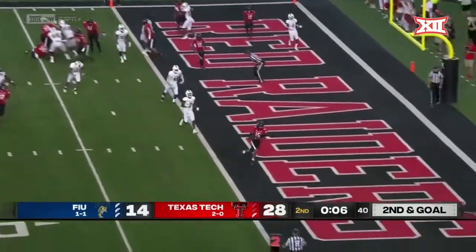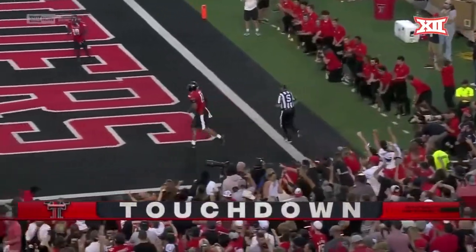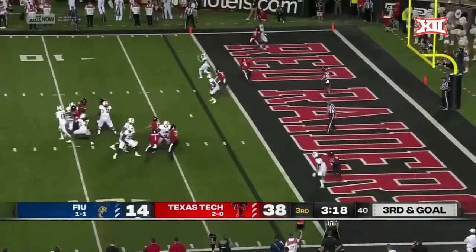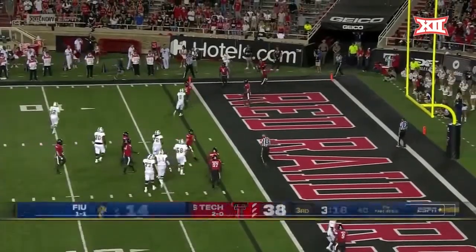Play fake. There they find the tight end, Kuntz again. His second touchdown of the half. Bordenschlager looking in that direction and finds the open man, touchdown Jefferson. Quick out.